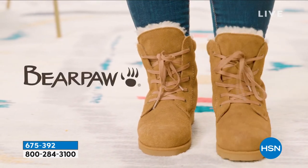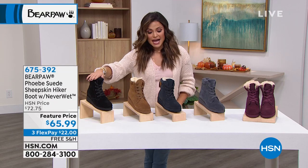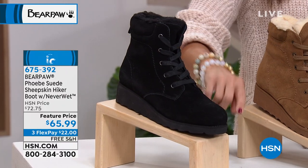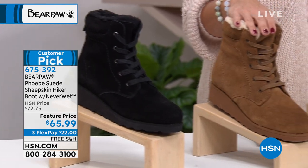So that color in your video is the hickory, and that's a classic BEARPAW go-to color. I love it in the black. The laces are going to match no matter which color that you choose, and the sole, which is really nice. It keeps it looking very streamlined. So this is the black. We showed you the hickory in the video.